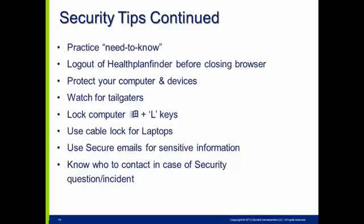Practice the need to know rule of thumb, and do not discuss any personal or confidential information on a case with someone who does not have a need to know. Log out of Healthplanfinder before closing your browser window. Protect your computer and devices in case an unauthorized individual gets a hold of them.